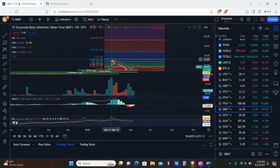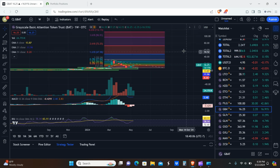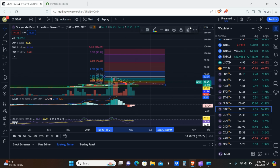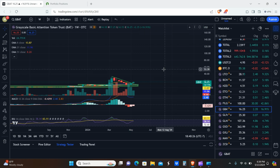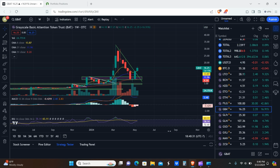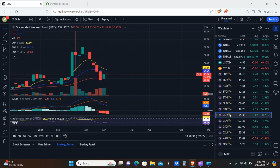But you guys can see that the measurement from the swing high to the swing low, if it were, we'll just say it goes anywhere between the 2.6 and the 4.6, we'd be looking at roughly about $70 all the way up to $112. Even if it just went to the 1.6, that's still a $47 GBAT, which, from $16, is still going to be roughly about a 3x on your money. So whether you guys think it's worth the risk or not, that's up to you, but that's kind of what it looks like right now.